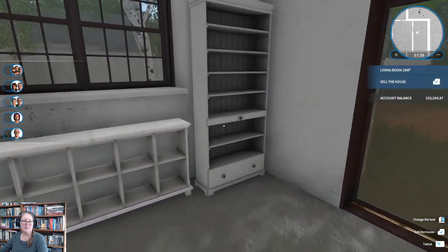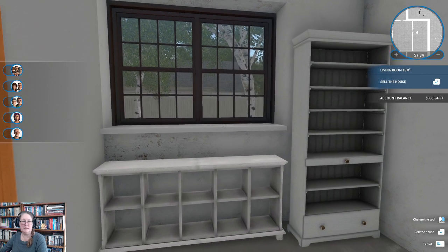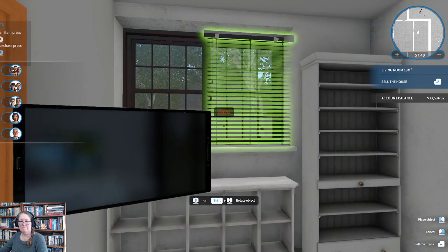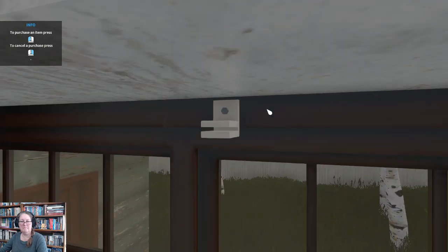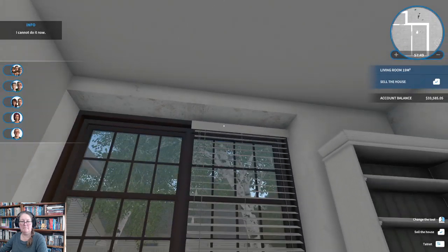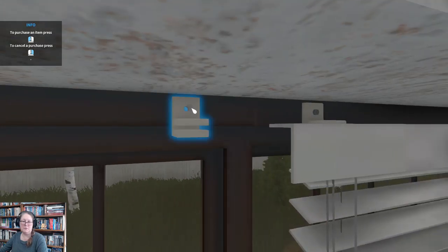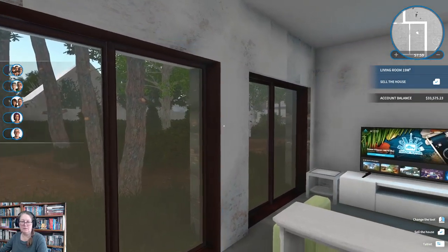Now, we want a couple of couches. I've still got a living room. It's still pretty big. We need to put our blinds in. And again. You really need to make sure that you point your pointer at the top half of the window when you're putting blinds in, otherwise you'll get things that just won't work.